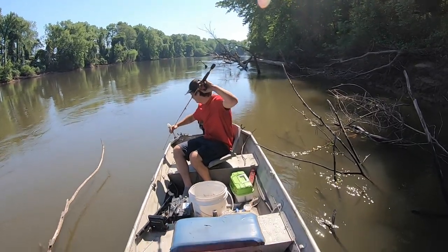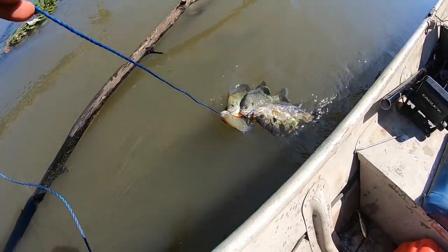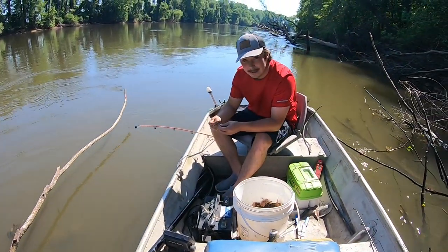All right, I got to get this fish off. Let me try one of these wax worms back here. Yeah, you go ahead and try them wax worms, buddy. I'm gonna keep trying these baits. Well, I'm double baiting right now.